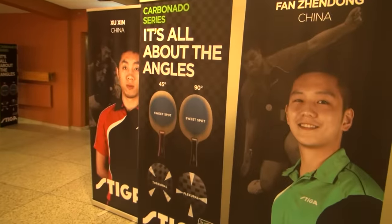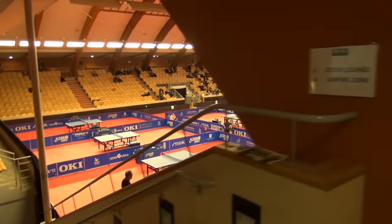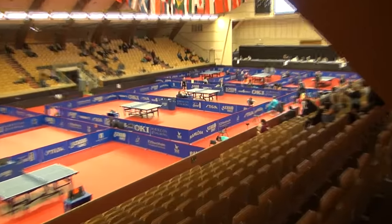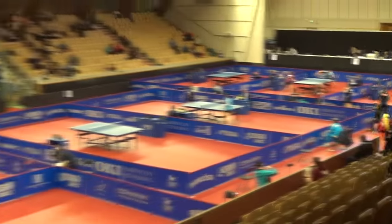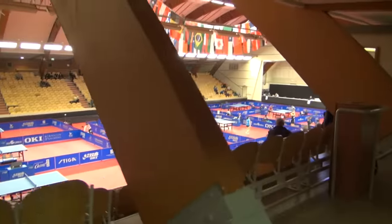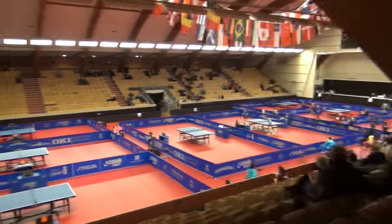Some cool STIGA banners. The Carbonado series, Xu Xing and Fan Chindong. And here's the main arena. At the moment, we've got some women's singles going on. And then I believe at 1 p.m. local time is the men's singles. Really cool atmosphere and stadium. In Sweden, table tennis is a very popular sport. Obviously, with Waldner in person, it made this sport huge in Sweden. And the crowds usually gather and build a great atmosphere.